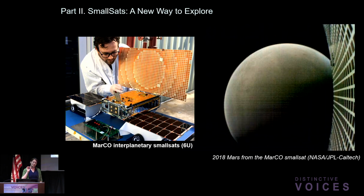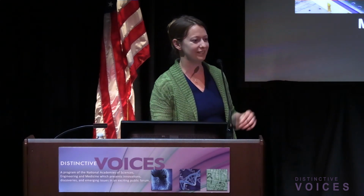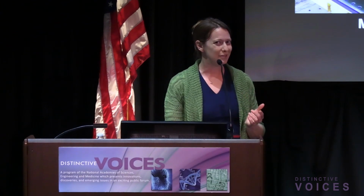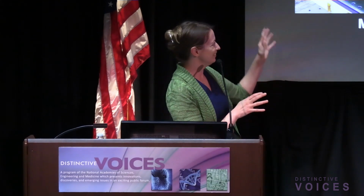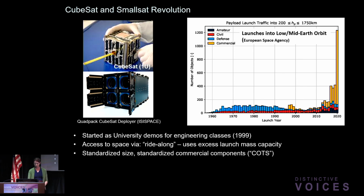But it also triggered a bit of a revolution because we realized that, hey, do we always have to send big missions to go exploring? If we can send a cereal box-sized satellite with a camera to take a picture at Mars, what other science can we do in small packages, at low cost? Something a small team can assemble and do. So SmallSats have really been a revolution.